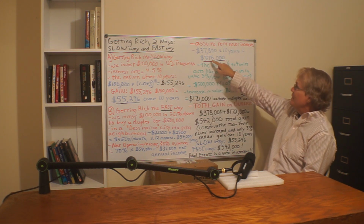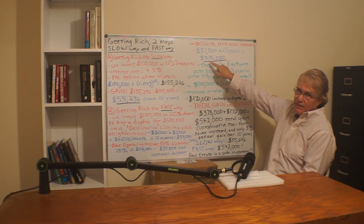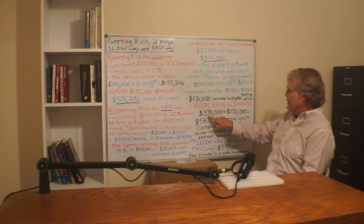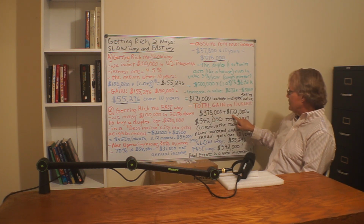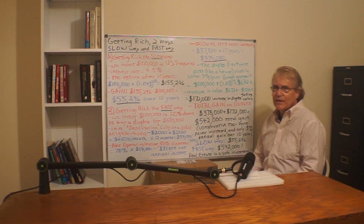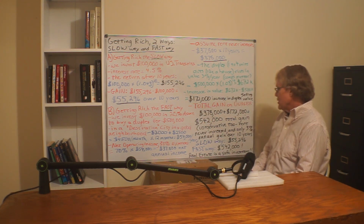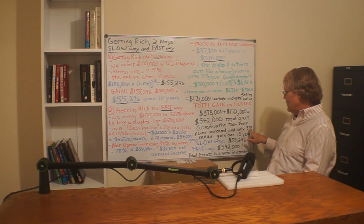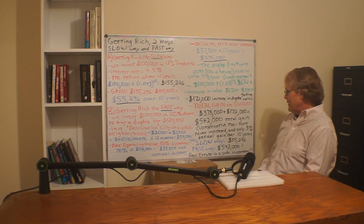That's on top of the net rent income. So we're going to add the net rent to the increase in value. This is the net rent for the 10 years. This is the increase in value. The gain total is $542,000. Okay, so this is very conservative. The rent never increased, and we assumed only 3% annual gain over 10 years in the value of that property.